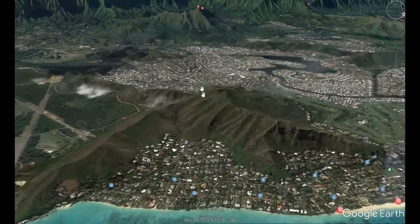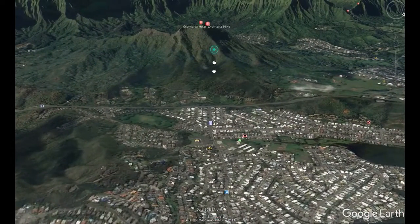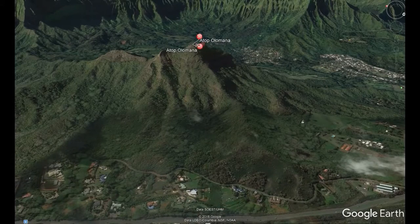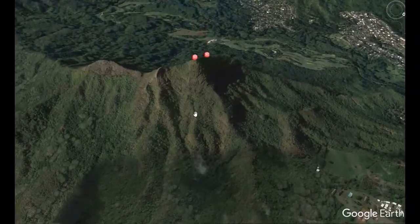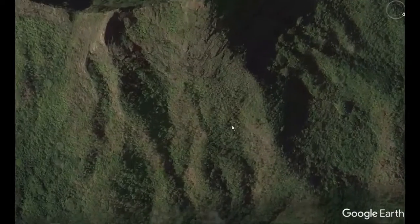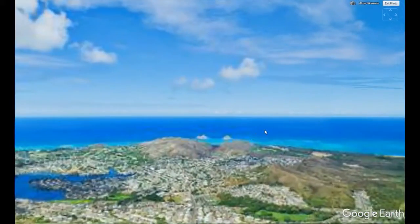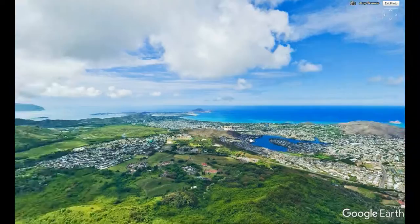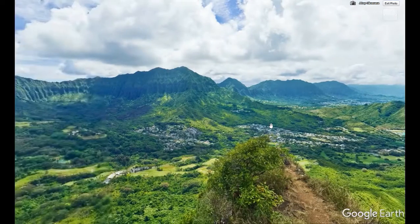Pretty boring over here. Let me see if we can't grab a good 360. Ooh, Ola Moana hike. Or which one do we want? Yeah, there you go. That was a good one. Some of these hikes are kind of dangerous, so if you're not really good at hiking, there are some you definitely don't want to do. But this one definitely gives you a really good view of the windward side of the island.